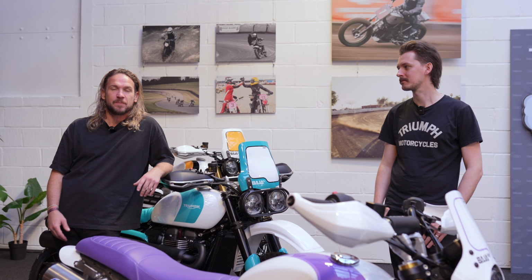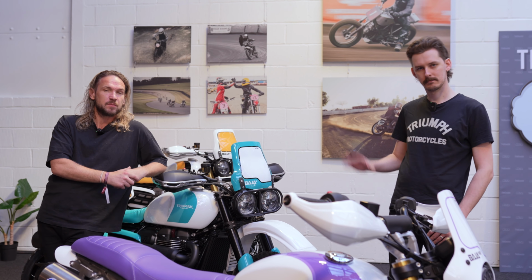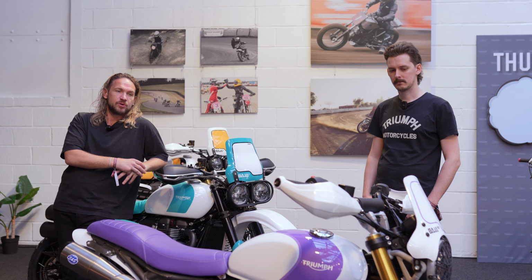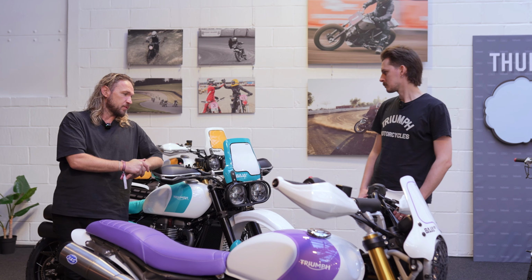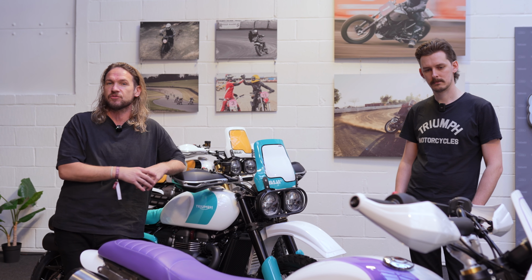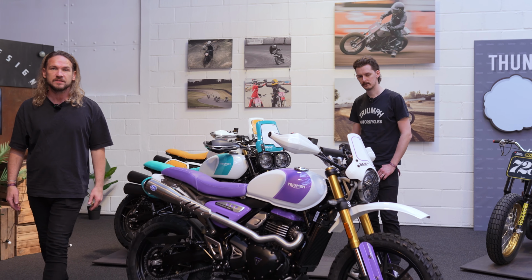So we're here at Bike Shed Show, the Motor Show 2024, Tobacco Docks. We're here with Triumph London, Sam James, myself, Charlie Stockwell, and we've got a few different styled Triumph Scramblers. We haven't really done this style before: 1980s Baja, Dakar, desert racer vibes. Some pretty wild, bright colours.